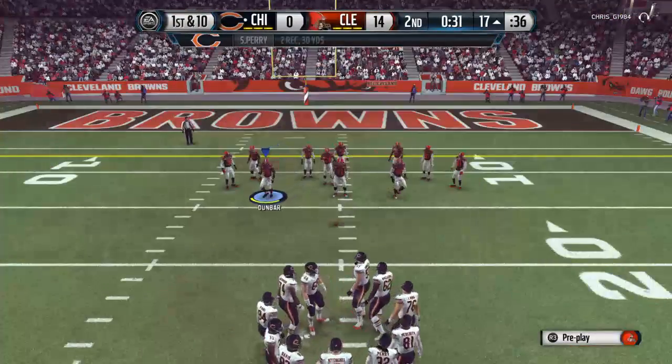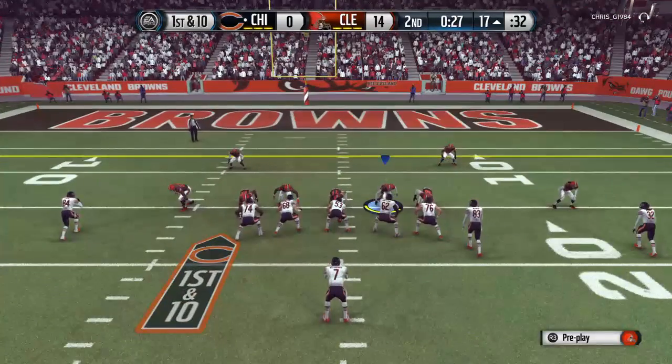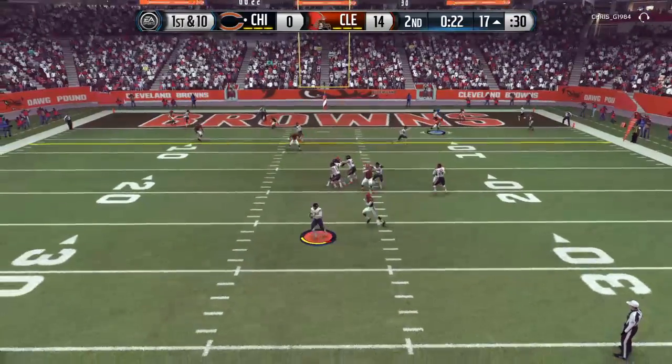Sometimes they tell the receiver just to go long, run a fly route, run a 9 route, because that means straight ahead or a streak. Show the speed that you have and get it done.